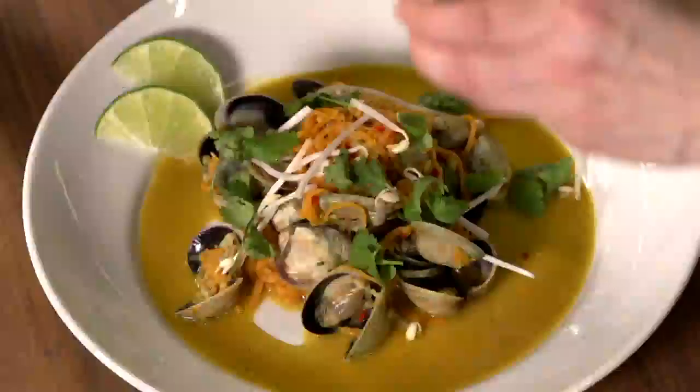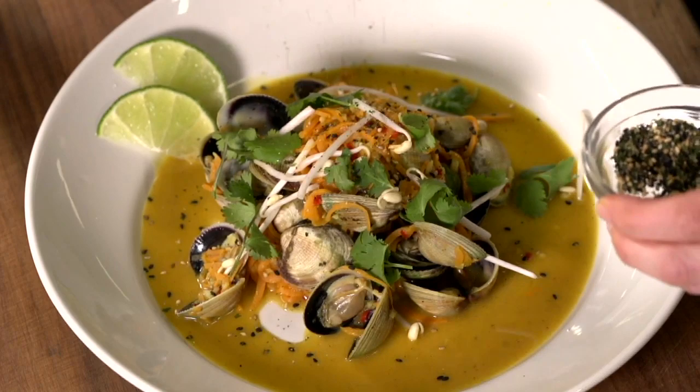Place the noodles and the clams on a plate, sprinkle with furikake, cilantro, and sprouts. Garnish with lime. So here is the finished dish. Enjoy.